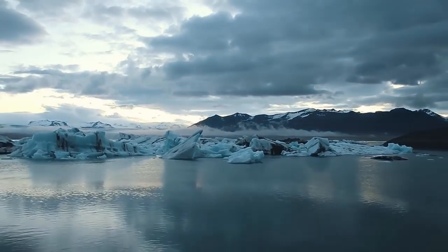If I just move slightly this way. I'm at Kirkjufellsfoss. I probably butchered that name. I'm going to head to Skogafoss. It's just after midnight here in Iceland. I've driven down to Vik. Magnificent ice lagoon.